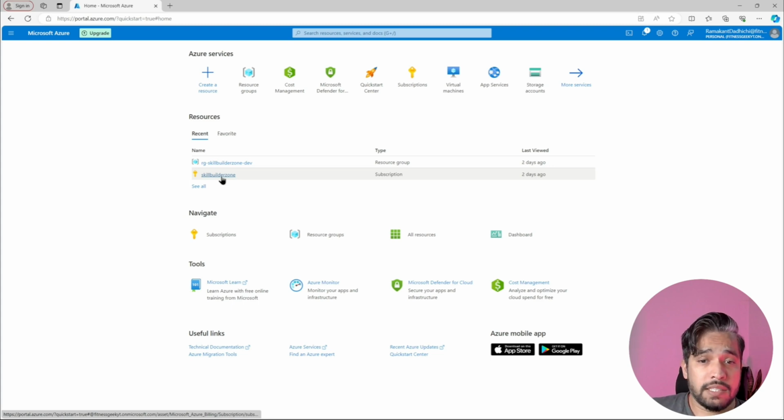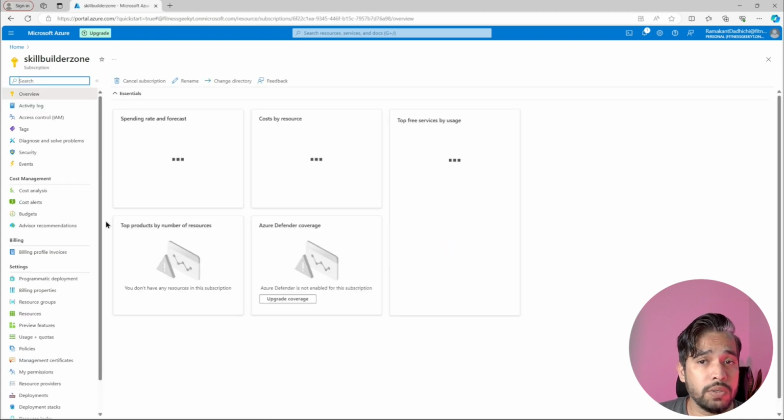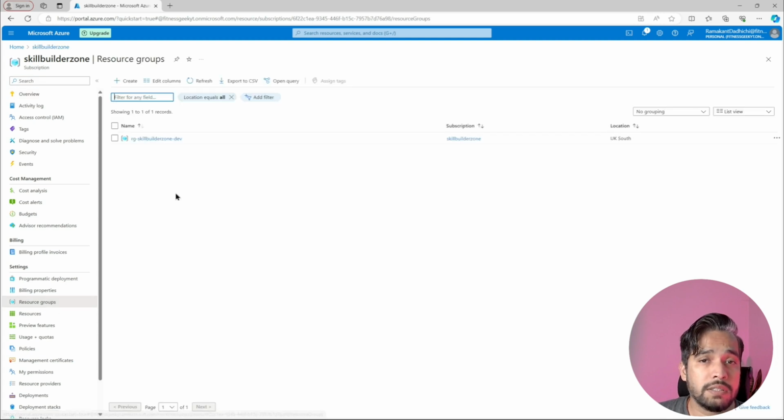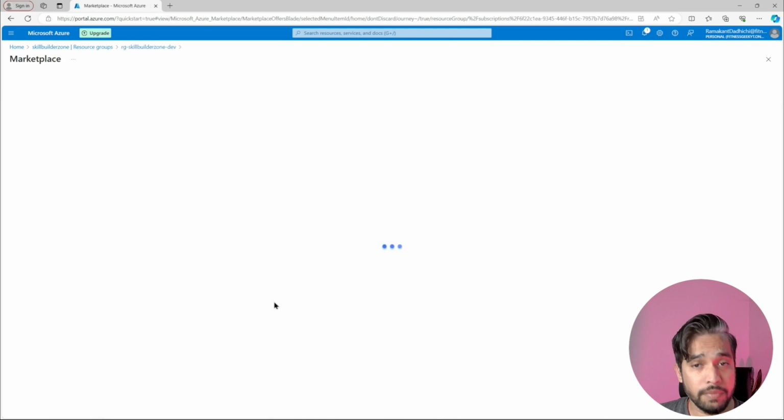So let's go ahead and spin up our SQL managed instance. This is my subscription, Skill Builder Zone. It has got some free credits. It's the free sign up that I have done. I've not used any of the credits, so it's all there. This is my resource group. It's an empty resource group. I'll be creating the resources here.